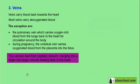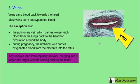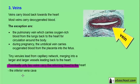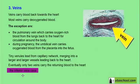So we have a gradual change in diameter as we move from arteries to arterioles to capillaries to venules to veins. So this is what a vein looks like if we cut it and look at it on the inside. The veins are going to have to all merge together, and the veins that actually link to the heart, so the veins that actually take the blood to the heart, are two. The vena cava, the inferior one, and the superior one.